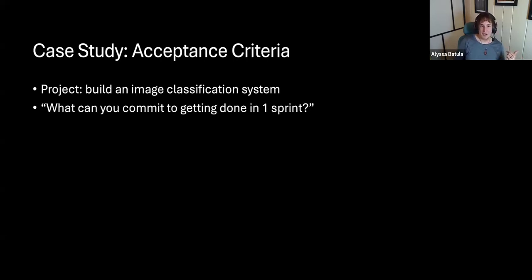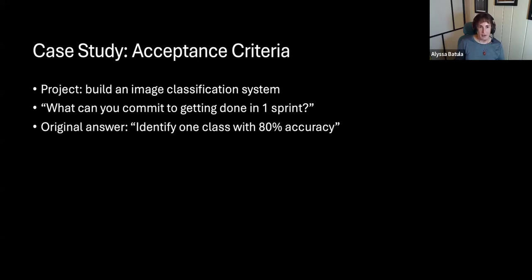And we get to the question. We're about to start this project. What can you commit to getting done in one sprint? I am new to this job. I am new to Agile. I would like to keep this job. And so all of my history of being a student and engineer is screaming, don't overcommit. Find something that you can definitely say that you can get done. So I did. I said, I think I can find one critter that I can identify pictures of with at least 80% accuracy. And this was fine.